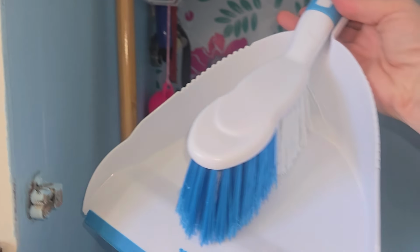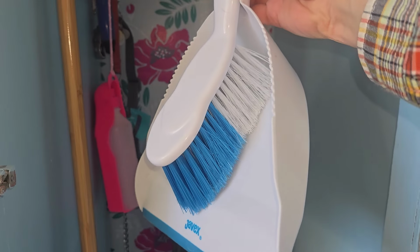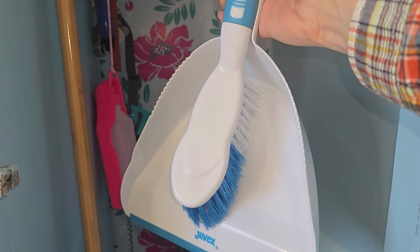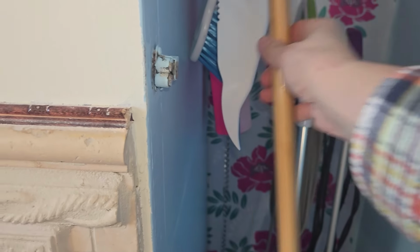And this is a new little broom and dustpan I got from the dollar store, Dollarama. I think it was $3 for this set. And then I got this bamboo broom.